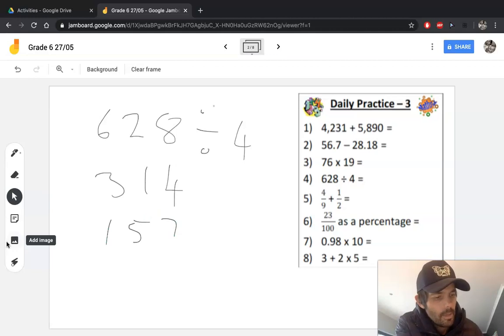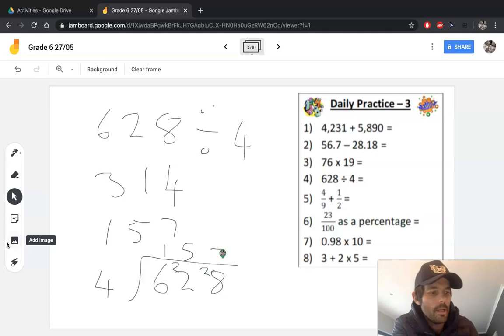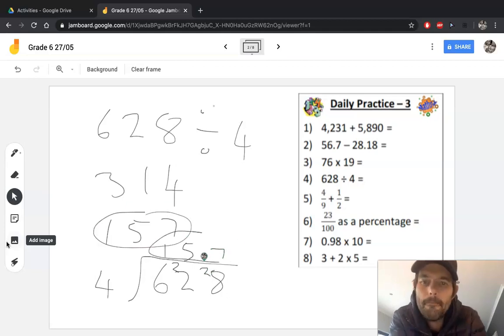If you had done this method, you would have said 4 goes into 6 once with 2 carried over, 4 goes into 22 5 times with 2 carried over, and 4 goes into 28 7 times with no remainder. So you can see you get the same answer. So you need to choose which one you prefer, but for me it's easier to divide by 2 and 2 again.